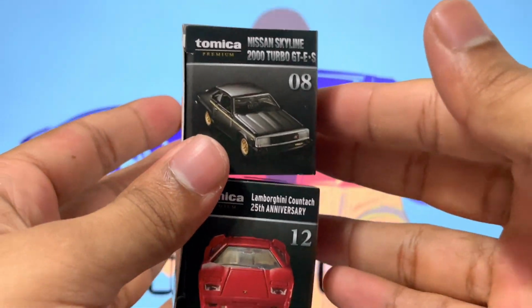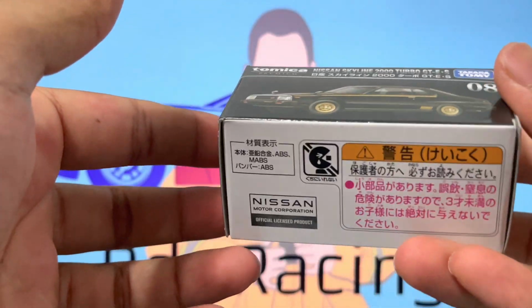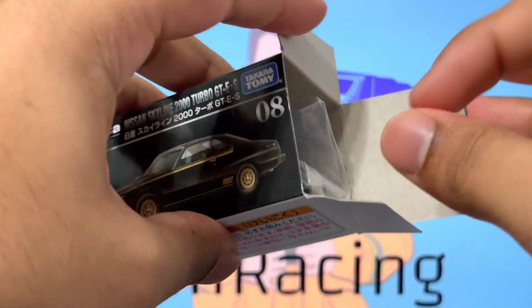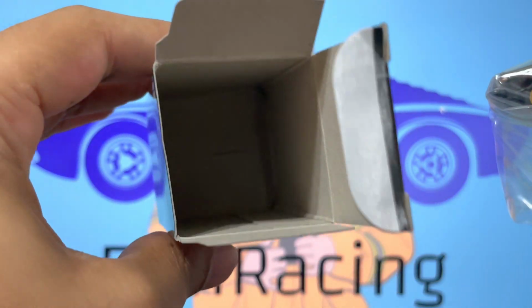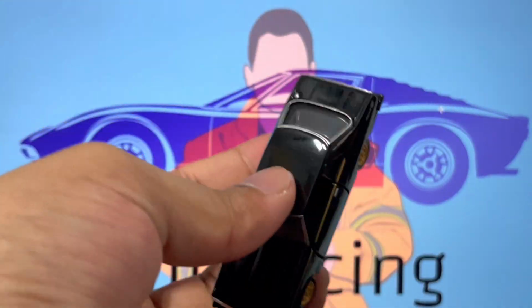So right off the bat, we're going to look at the box that it comes with. It's a rather simple box, nothing much. Let us first open the Nissan Skyline, because let's leave the best for last. Honestly, a bit disappointing on the packaging, because I at least expected a stronger plastic box to protect the car, but all we get is a little plastic bag with the car.